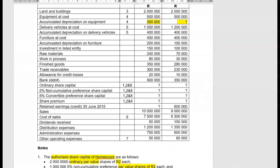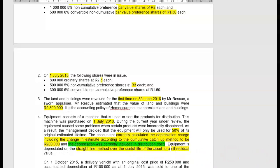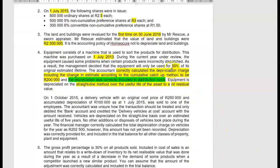So therefore, they tell us that there was no equipment, and management says the equipment will only be used, depreciated on a straight line basis.